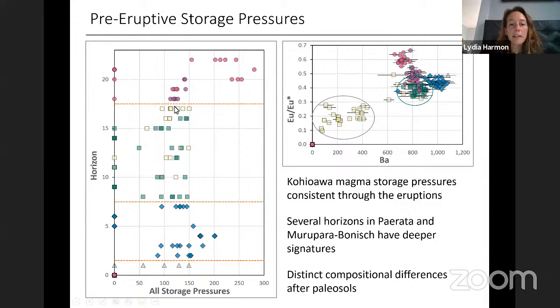You can also see again that both the green and the yellow are erupting throughout the system. But what's quite interesting is that in the Pyrata, there seem to be a few horizons that are slightly deeper, so it seems to be controlled by the timing of the eruption. And again, up here in the post-Whakamaru, up in the Murapara, you have at first a shallow signature before it dives to a deeper storage signature.